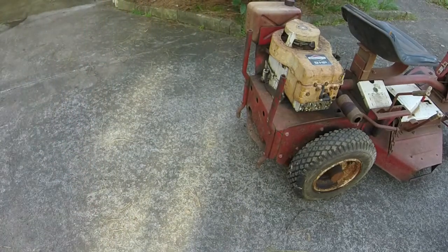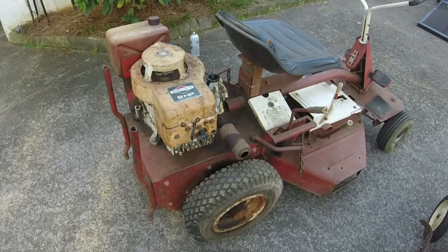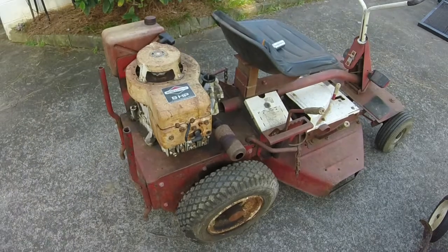I might try a different plug real quick, see if that helps any. That thing is a little bit of a bear though. Woo! You gotta be careful. But back when they made these, they didn't make them easy to start. They just made them work. Let me look at the plug, and then we'll end the video here.